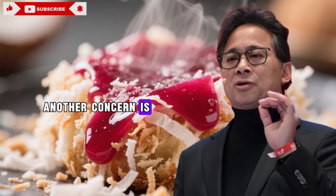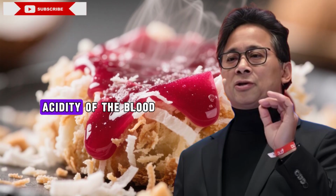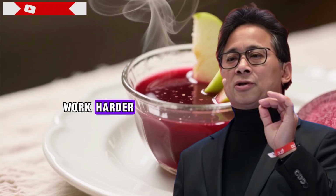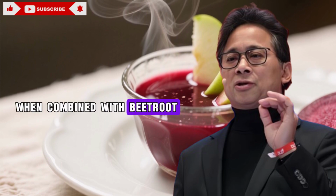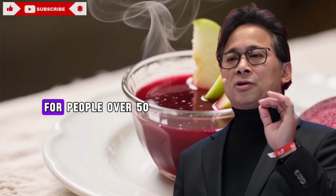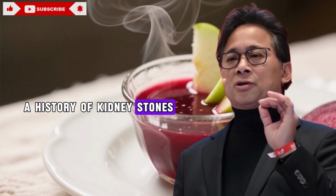Another concern is how vinegar affects people with kidney issues. Vinegar can raise the acidity of the blood and urine, which makes kidneys work harder. When combined with beetroot, which already contains oxalates, this pressure becomes even more harmful for people over 50 or for anyone with a history of kidney stones.